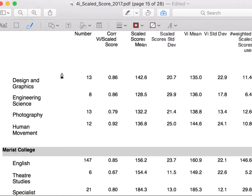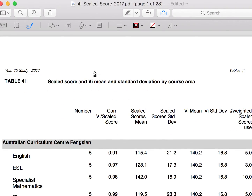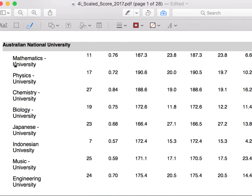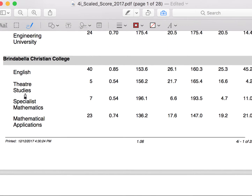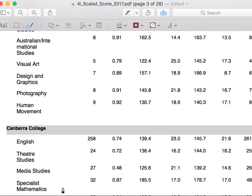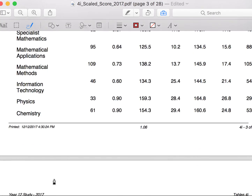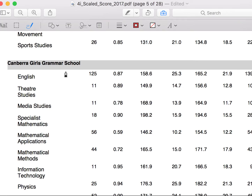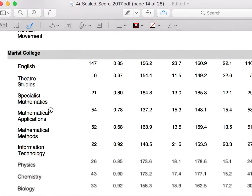For the 2017 one, you can see every single school is showing here: Australian National University, Birmingham School, Canberra College, and Canberra Girls Grammar School. Every single school will show up here. Let's just go to Narrabundah College.